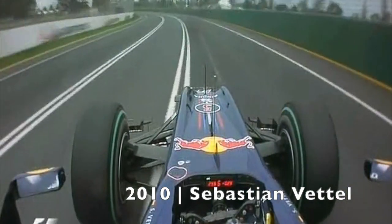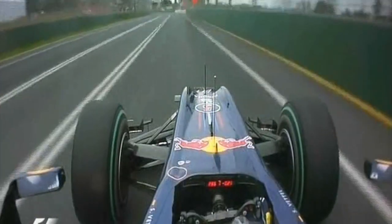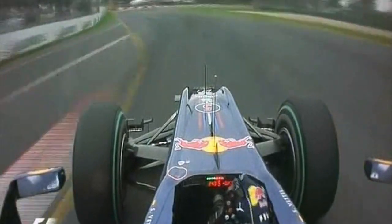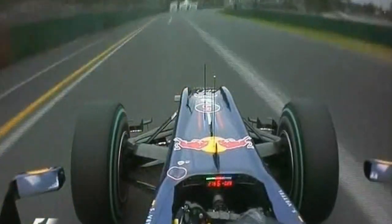I don't want to say it's never easy for these guys, but it looks it, doesn't it? Because it is so well sorted. Everything always looks easy from the outside, but. Listen to that, flat again. It is just so fast. The braking zone is so short.